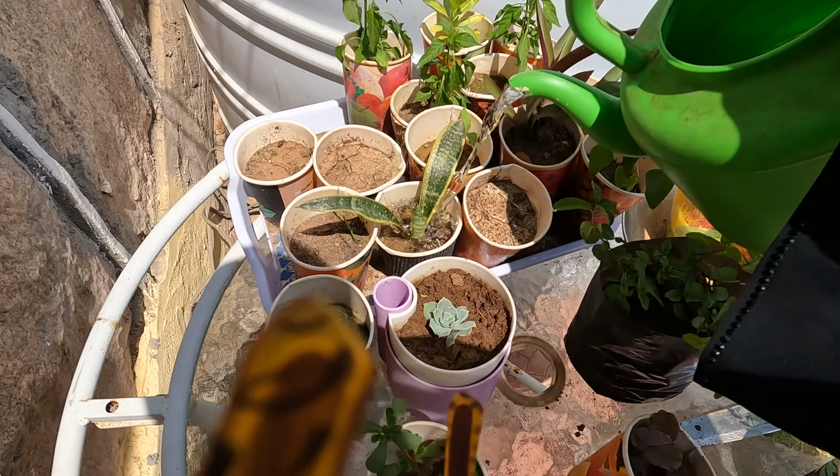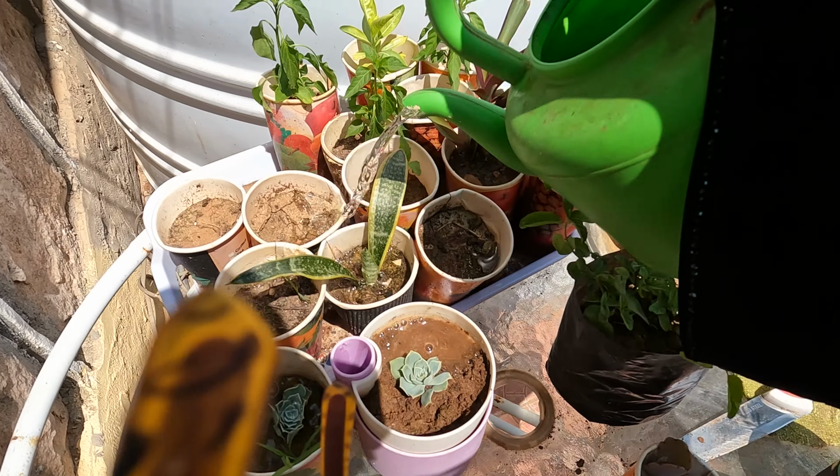We're gonna go pick up some babies, baby plants. Little pups, they're called. To water these all before I go.